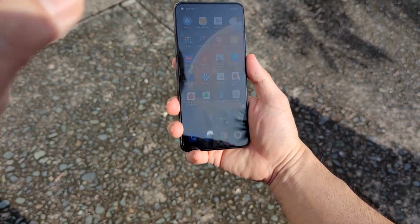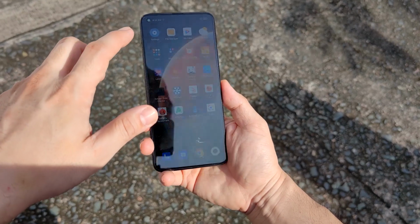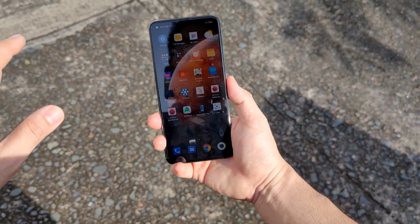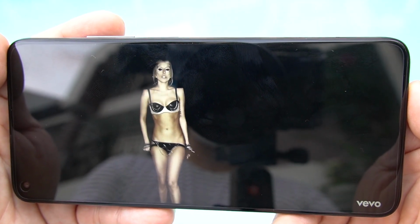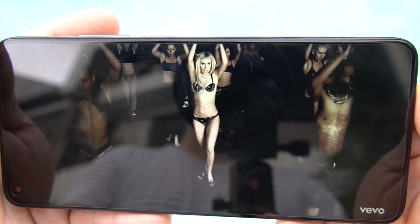Now, using this phone under direct sunlight, I can say that there is something lacking. The sharpness of the AMOLED display. I have no problem with the Mi 10 Ultra, Mi 10 Pro when using under direct sunlight, and I can say it's very, very legible. But on this one, well, yeah, it's somehow lacking. So guys, this is how it looks like when you're watching YouTube or Netflix under the sunlight. Right now, it's 4:30 in the afternoon here in my country. Check this out.